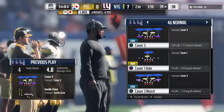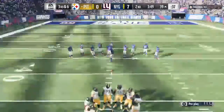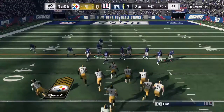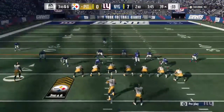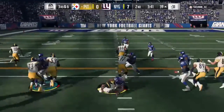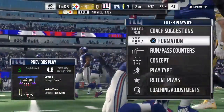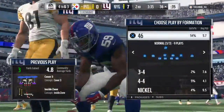And he's going to fight his way forward here for a modest gain. Give him 4 on the ground there. They're now left with 3rd and 6. They'll go again with Bell. And he'll take this one down to the 36. 3 yards won't be enough here as that'll bring up 4th down.